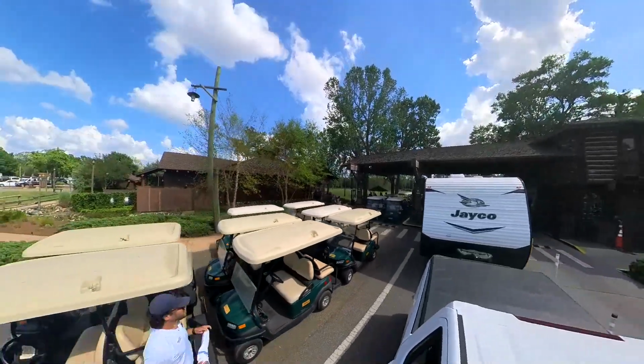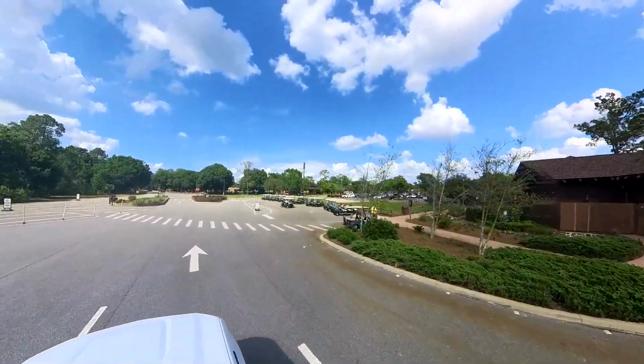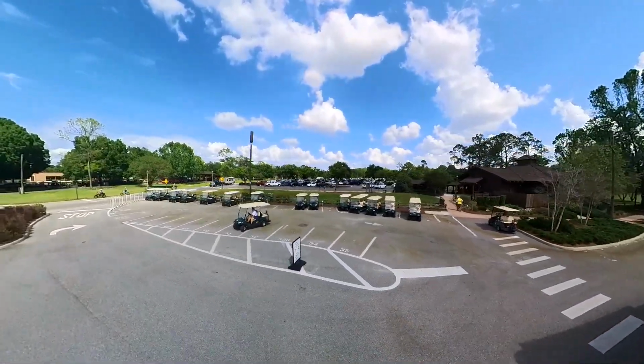It's safe to say that the preferred method of transportation around the fort is on a golf cart, so you can either rent one through Disney or rent one off-site. This time around, we rented one off-site and they delivered directly to our site.